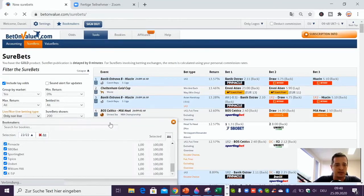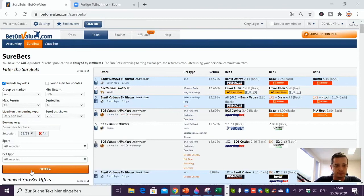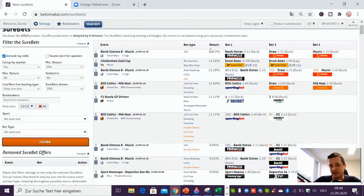And then you will see, just in a second, when we have done, we go here on filter. You will see now on the right side all sure bets which are available between these selected bookmakers. And you see here, for example, the return is 13.57%. So if I place now a total stake of 100 euros on these three odds, calculated in the right way, I will get back 113.57 euros. And this is only possible with the gold subscription. In the free subscription, you only see a maximum return of 1%. So for this reason, you will not see all of them in the free subscription.